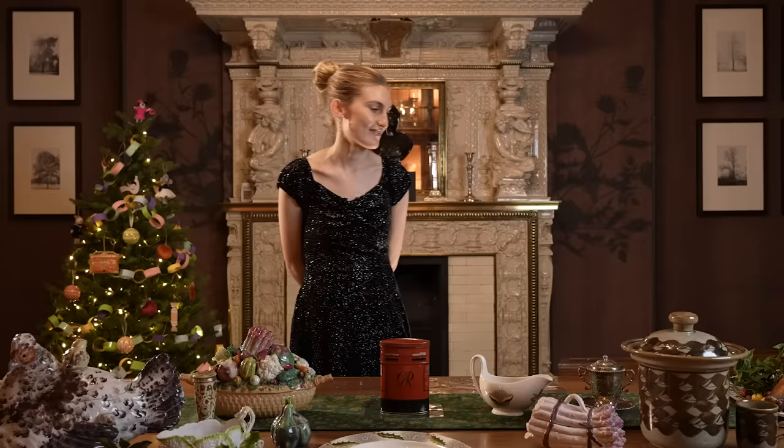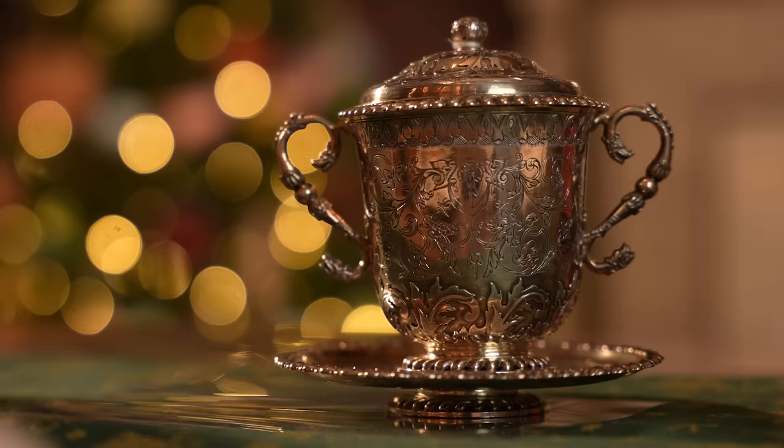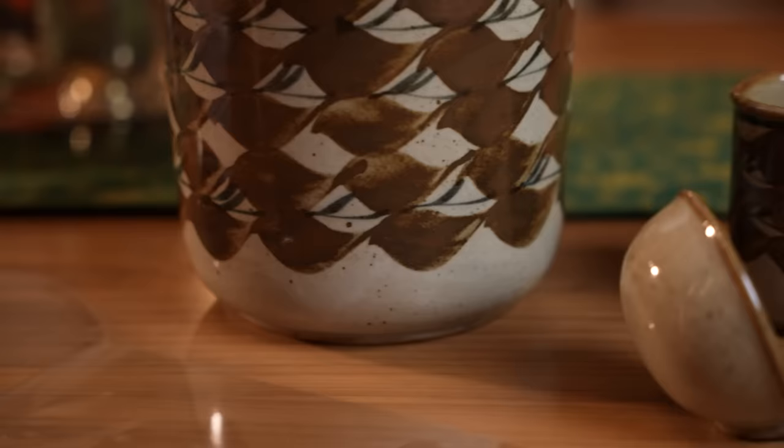What's a Christmassy name? Noel? Noel. We have a ginormous chicken on the table. We have a gold chocolate cup. We've got a massive pot to hold glögg. We have properly gone to town, so it should be some fun.